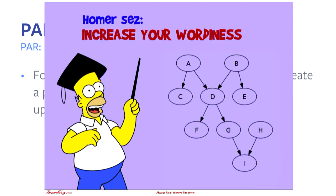Okay, I like pictures. This is a polytree. So never mind all those CSE words. I totally dropped out of CS. It's okay, you can too. Don't tell your mother I said that.